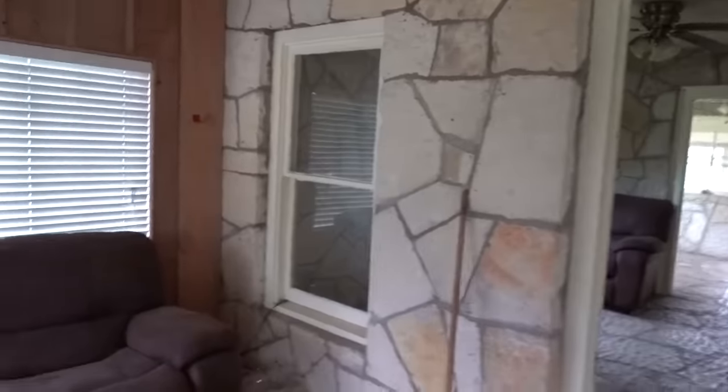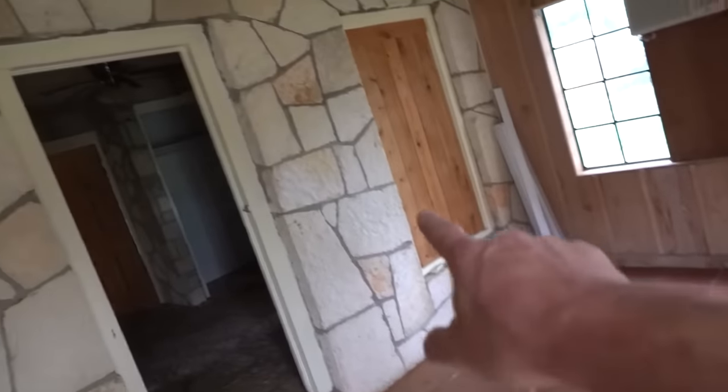Saltillo tile. And what makes this place so good is rock walls. And it has a metal roof, so water did not get in this place. Lights, is that a light? How do I turn it on? I think we're actually on an enclosed patio right now. So you can see this is all wood, and that's like an exterior wall there, I think. Yeah, these are definitely some exterior door frames.